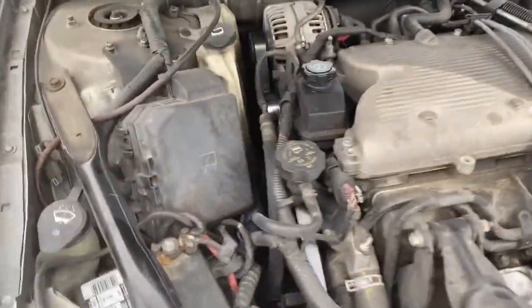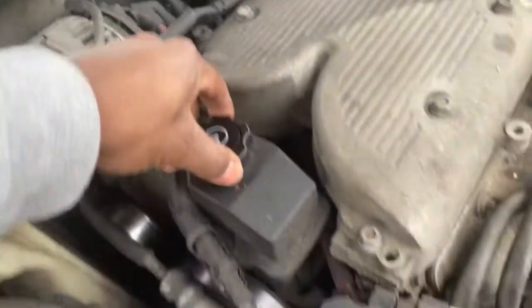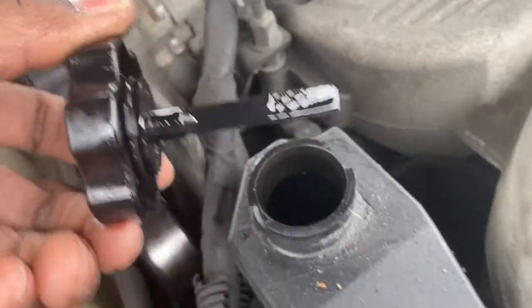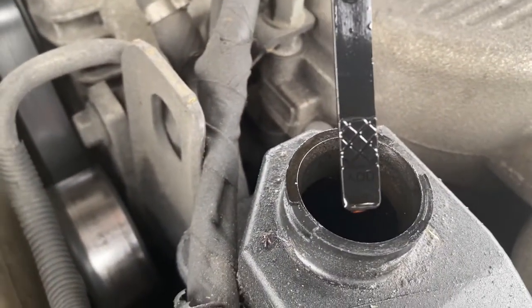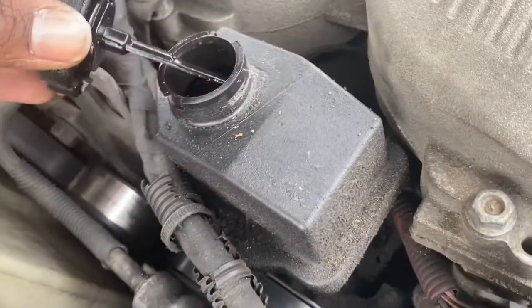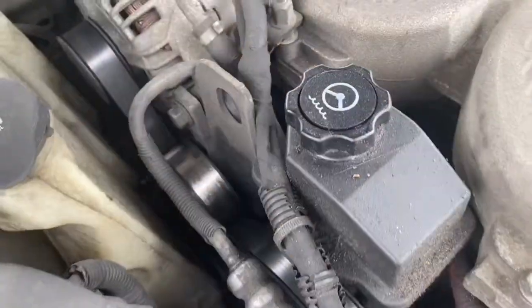Next tip is gonna be stay up to date on your power steering fluid. On my car, it's right up in here. You just take it off and check it. You see what I'm saying? And you're gonna see it say add right there. So if it gets low and it ain't wet right there, you need to add some more. And then you just put it back up on there, twist it, yes sir.